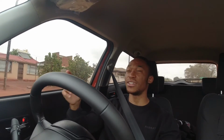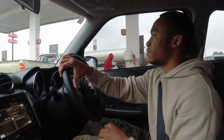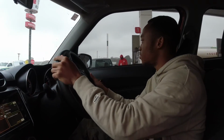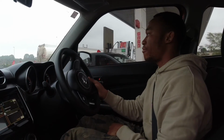Next, let's touch on warranty, service plan, and then jump into ownership costs. Now the Swift comes with a 30,000 kilometer / 2-year service plan, with a service interval of 15,000 kilometers. So it needs to go in for service every 15,000 kilometers.